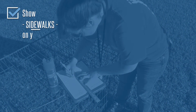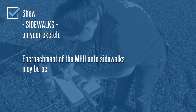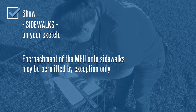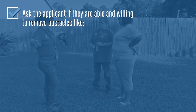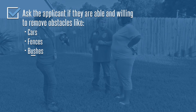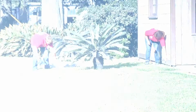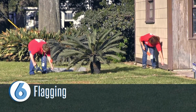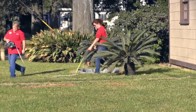Show the sidewalks on your sketch. Encroachment of the MHU onto the sidewalks may be permitted by exception only. Ask the applicant if they are able and willing to remove obstacles like cars, fences, or bushes. The last resort is to task the contractor to perform this work. The team will flag the dimensions and measurements for the footprint of the intended MHU once the site has been scoped.